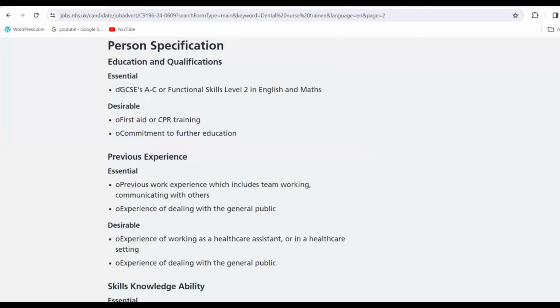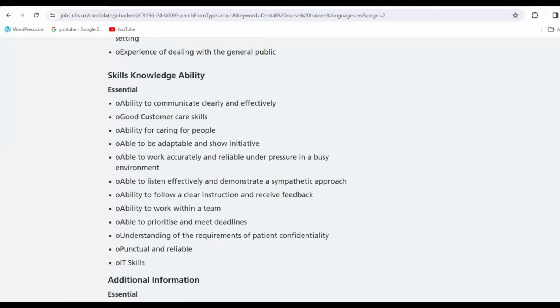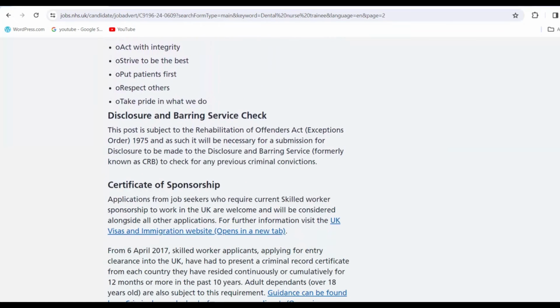As someone that wants to apply, that is qualified as a dental nurse in your country or as dental personnel in your country, you have a better chance if you prepare your application very well. Okay, so you just have these skills. Then you have first aid or CPR training, of course, you have a better chance as a professional already in the field. Another skill that you need: ability to communicate, good customer care. I think once you have a strong application, you will have a better chance.